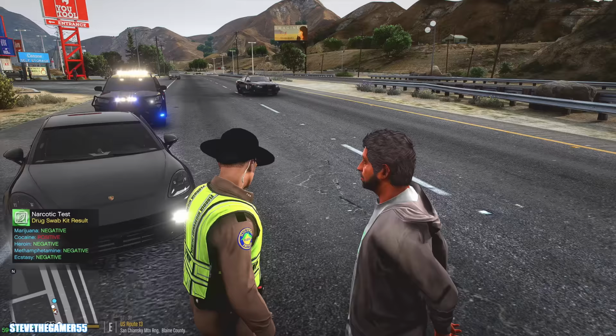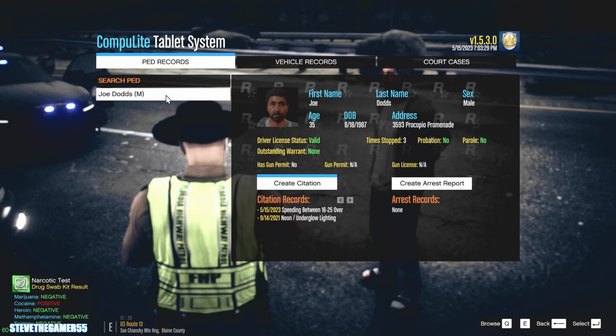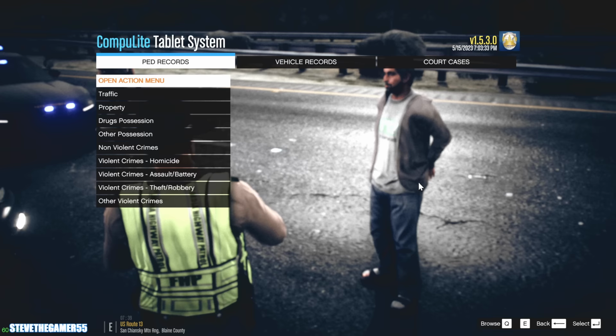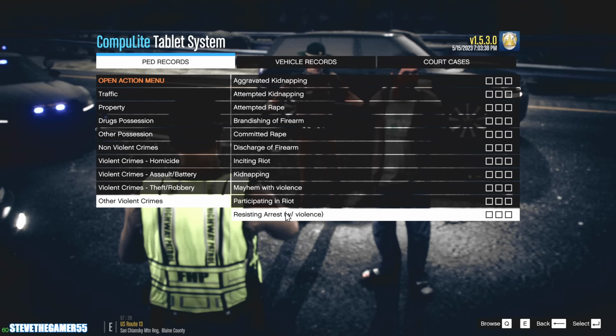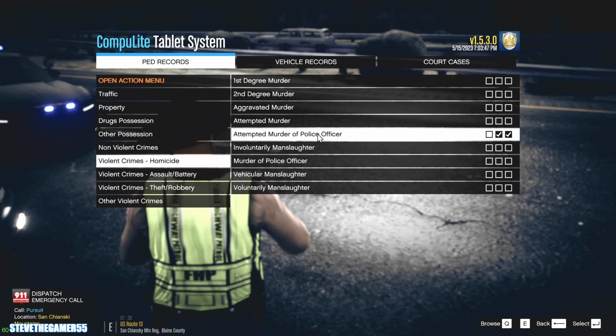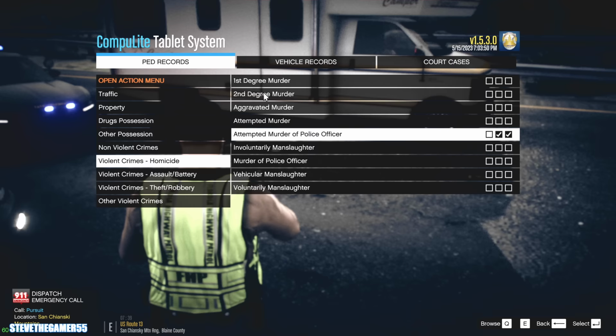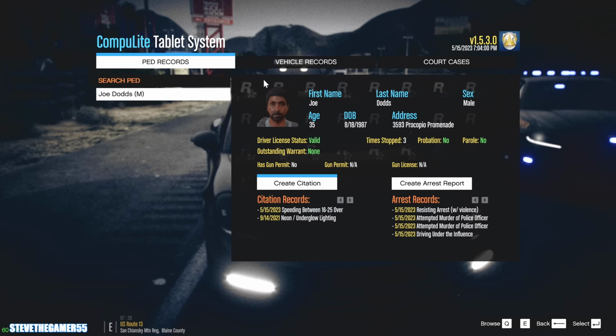But in the meantime, let me hurry up with the paperwork. I've been trying to do the paperwork as fast as I can. All right, Joe Dodds. We got the citation already. I guess resisting with violence. Attempt on a police officer. That's gonna be 2 counts since it was my dog. And also driving under the influence, which is the main reason why he's going to jail right now. He didn't want me to know he was driving under the influence.